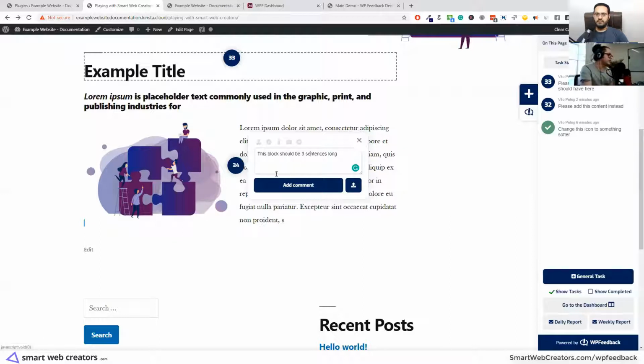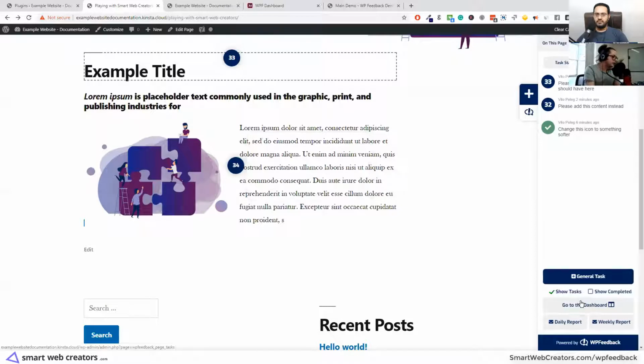And then once you're done sprinkling all these stickers, you can click on Daily Report, and that's going to send out a report of all the tasks that were created in the last 24 hours. So the client gets one list of everything in one place. So it's really, really nice and organized from that sense.